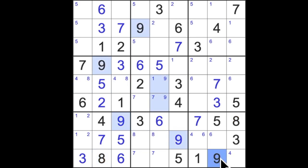No, 8s let me down. We do have a pair of 9s in those squares. And we have a pair of 9s there. And I think that's it. That's everything. And, okay, so I don't think there's any major patterns there that are useful.